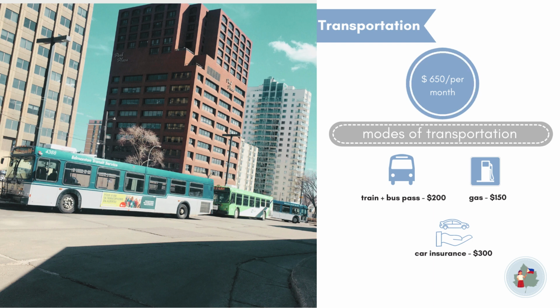By the way, at present, we pay around $135, as we were able to avail of the discounted bus pass rate for my husband as a low-income earner here in Alberta, which I will share with you in a separate video and how we applied for it. This is an excellent way to reduce your cost of living in the city.